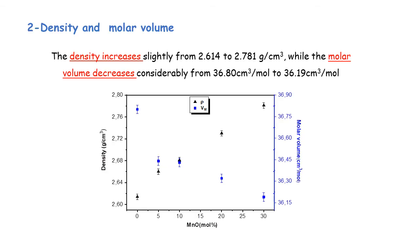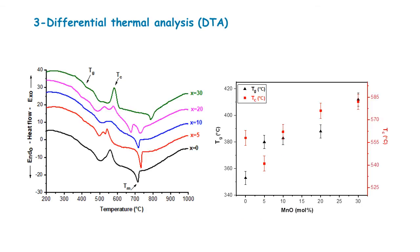For the density and molar volume, we can conclude an increase of the density and a decrease of the molar volume with increasing manganese oxide content. The differential thermal analysis indicates an increase in transition temperature, Tg, indicating the good thermal stability of the prepared glasses.